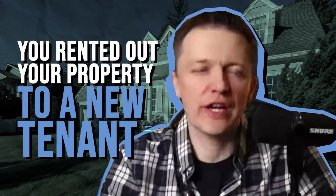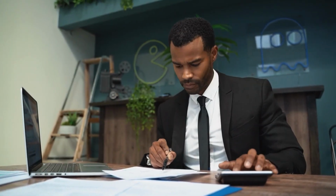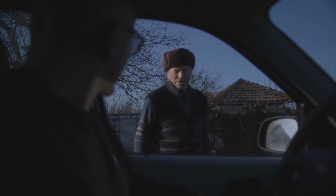Imagine this. You just rented out your property to a new tenant. Things seem fine for a while, but then at some point, the tenant begins falling behind on their rent. You ask them to pay, and they tell you that they are intentionally withholding the rent because you failed to cut the grass, didn't replace the microwave after it broke, and didn't take their side in the parking space dispute that they have with one of your other tenants in that building.